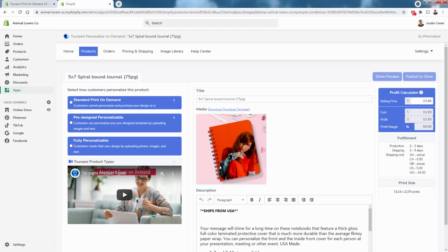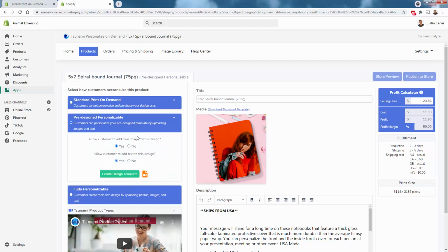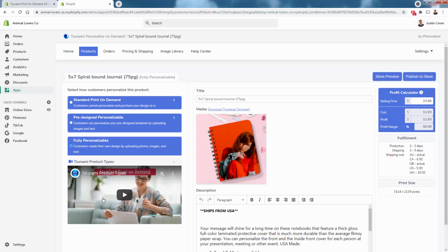And with Tsunami Print-on-Demand, there's 3 different options. You have standard print-on-demand, where you just upload a design, and that's how they buy it. You have pre-design, where you upload basically a background, and then they could add images on top or text on top. Or we could allow them to have a fully personalizable setup, which is what we're going to run with here.